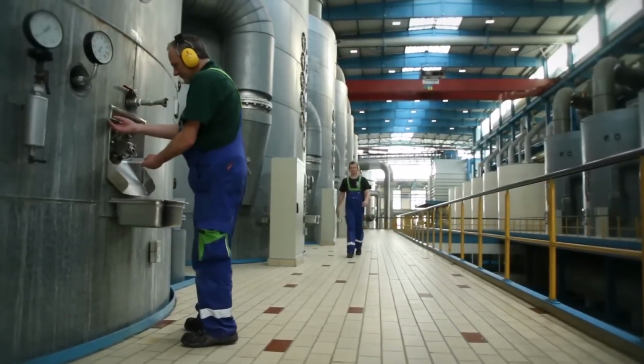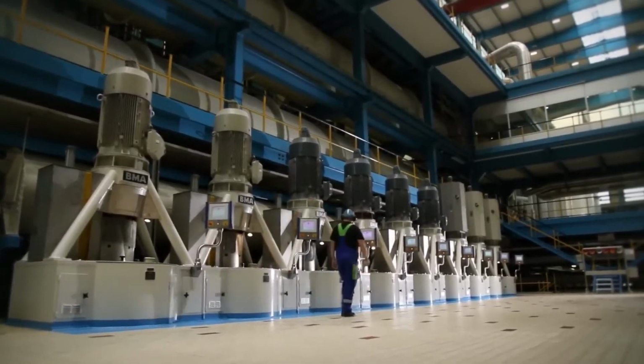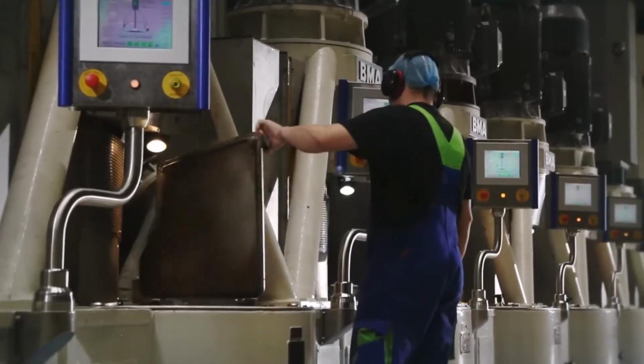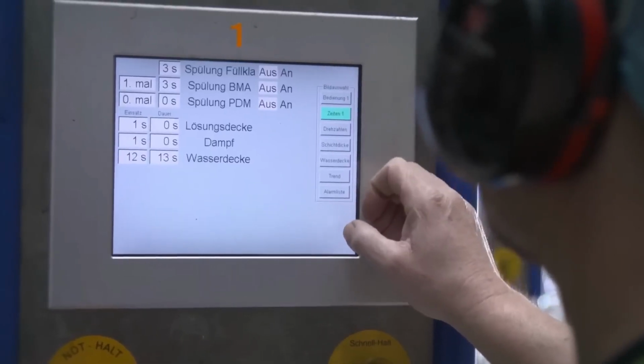The sugar crystals are still covered in residual syrup, and so they shine a golden yellow. They are spun in centrifuges to separate the syrup from the crystals. And finally, we have crystal clear sugar granules.